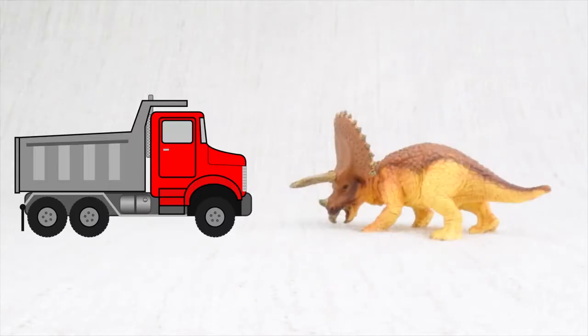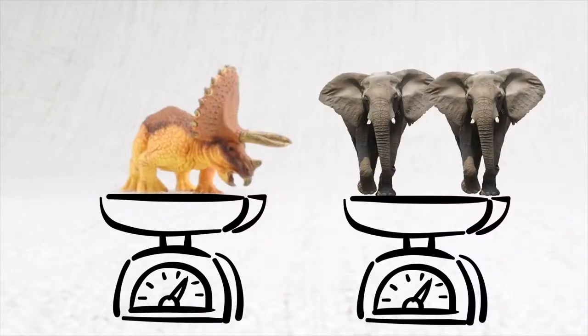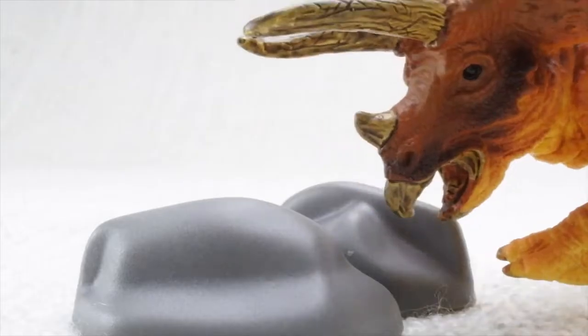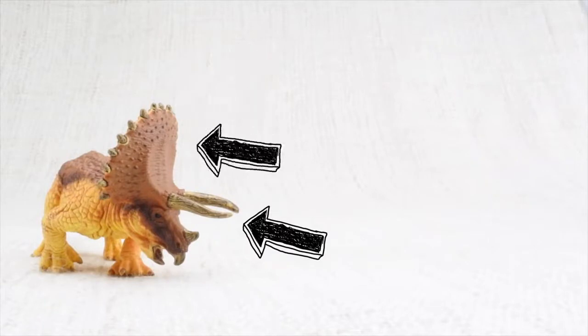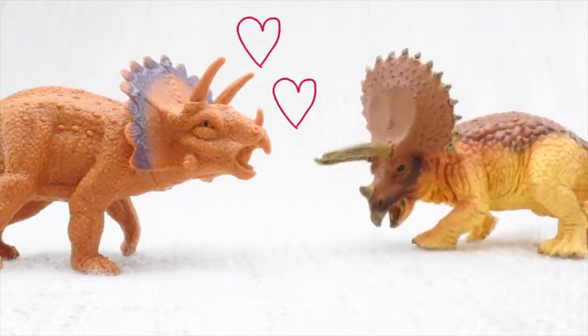It was as big as a truck and weighed as much as 2 elephants. It had a very big head and it ate lots of veggies but used rocks in its belly to chew them instead of teeth. Triceratops used its horns and frill to defend itself and also to attract other Triceratops.